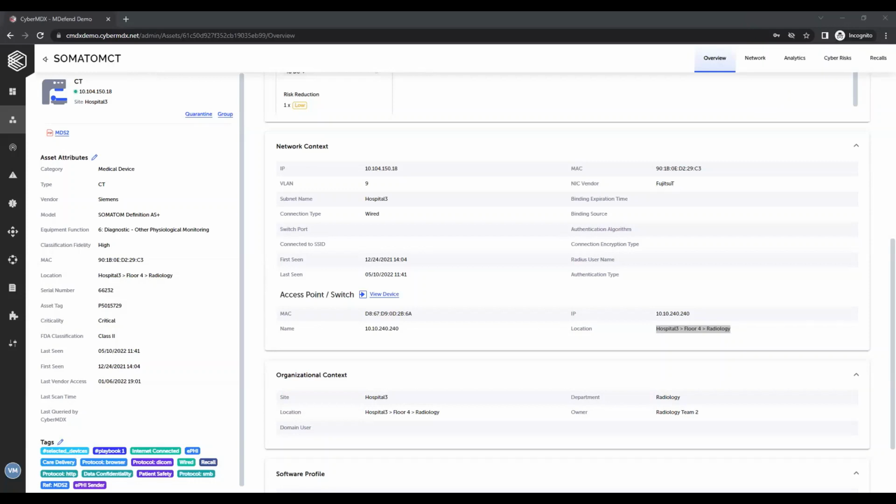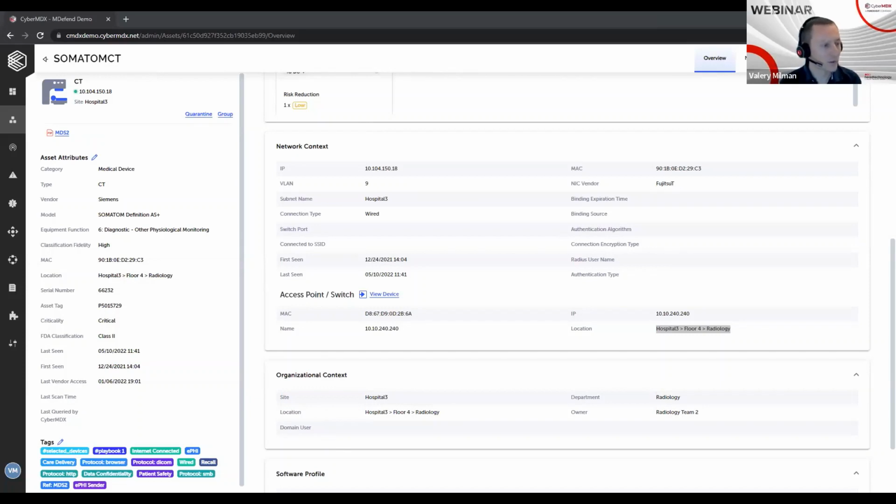Okay. Maybe you can tell a little bit more about how organizations usually try this solution. Like what should be done in preparation, how it's installed, what's the timing? Sure.